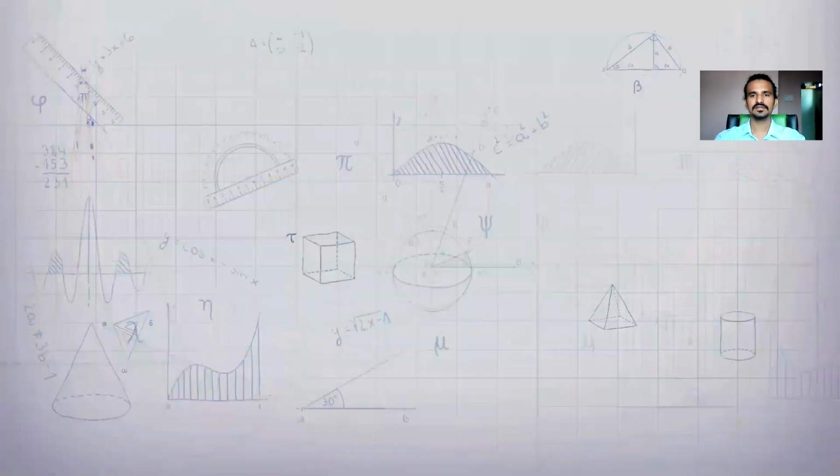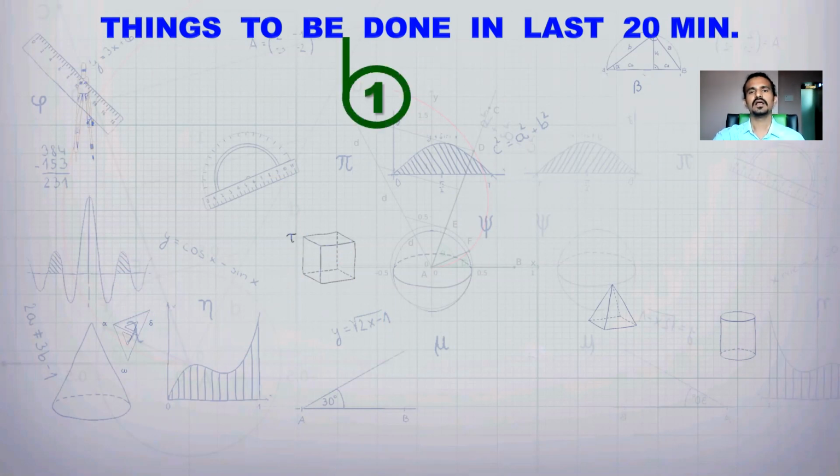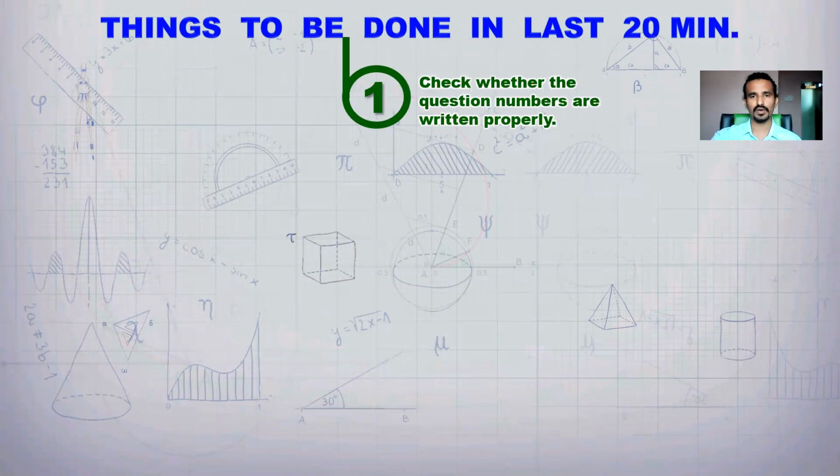Then what to do in those 20 minutes? Now let me tell you one thing. I have told you 20 minutes, but this is the ideal scenario. Even if you are left with 12 to 15 minutes, that is also good. Anything above 10 minutes is good. 20 minutes is ideal. In those 20 minutes we can do a few important things, like checking the question numbers. Most of the time students skip the question number and they may lose marks because of that.